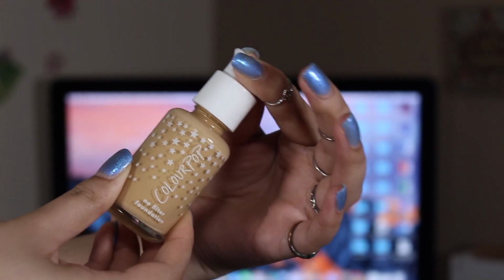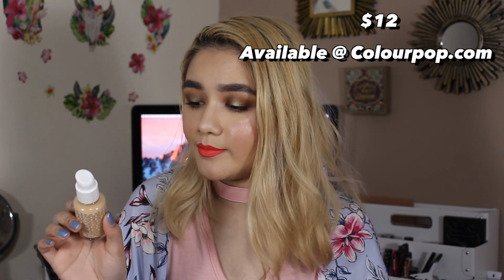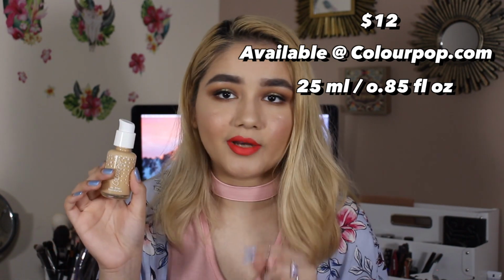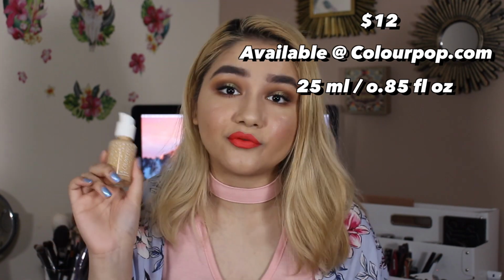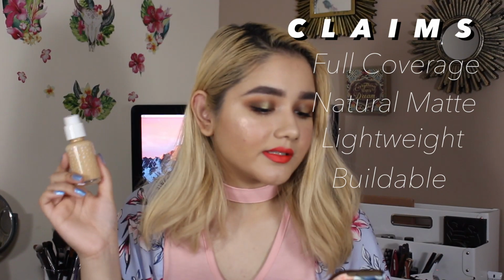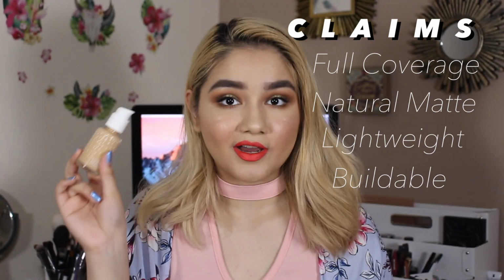You can lock and unlock the foundation. This retails for $12, but you do get a little bit less than the standard 30 mils. This has 25 milliliters or 0.85 fluid ounces instead of the regular 1 fluid ounce. So let's read a little bit about the No Filter Foundation. Developed for the selfie age, our full coverage natural matte foundation delivers flawless looking skin from day to night. The oil-free lightweight formula blends smoothly and is easily customizable to create the coverage you want. So those are the claims of the No Filter Foundation.